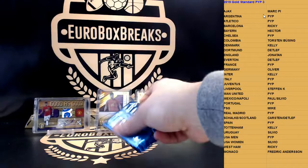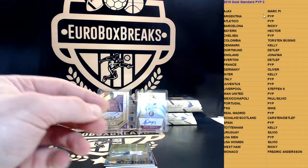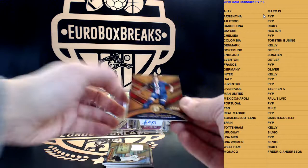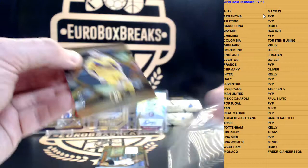Alright, we got four boxes left. Let's see. We got Marc-André ter Stegen /129 Barca. Then we got an insert /149 for Paredes and Argentina. Then we got Julian Draxler /29 for PSG. And Arturo for Barcelona /149. We got, oh no, there's an autograph.